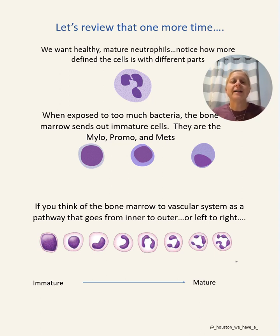When you think about that, it's kind of like soldiers, right? You go to basic training and then all of a sudden you're going out to war. Or you have soldiers that have already been at war. They kind of know the routine. They know what they're doing. These are the soldiers that are just new. They are not quite ready to be out on their own, but they're being sent out from the bone marrow.